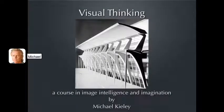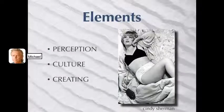These are the introductory slides to Visual Thinking Art 350 at Loyola Marymount University for spring 2013. There are three components to the class: perception, and the notion is that artists have sort of elevated sense of visual perception; culture, and this will focus on contemporary art culture; and creating, and rather than being a vague sort of mystical study of creating, we are going to learn 16 tactics for being more creative in any setting.